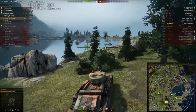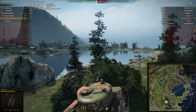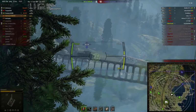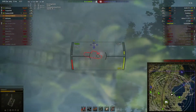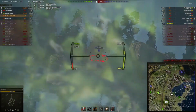Churchill 1 bravely sat at the back there, but he's starting to make his move now. Better late than never, I suppose. And he's going to go up and try and oppose this T14. T14's a tier 5 premium heavy tank for the Americans. Don't see it very often at all. Just letting his reticule close in there to try and pick off a shot on this KV-1. And that's a smart thing to do, as at this range, with this gun accuracy, you really want to make sure that every shot counts.